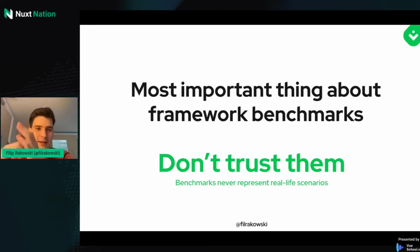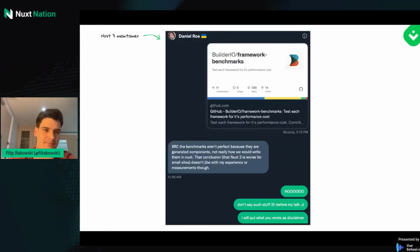Just don't trust them. This is a great way to do early research and more or less understand what you could expect, but do your own benchmarks, really. And even here, when I sent it to Daniel Rowe, Daniel said that this is not necessarily the same as his results when he was doing his own benchmarks. So again, benchmarks are useful, but they're definitely not a single source of truth.